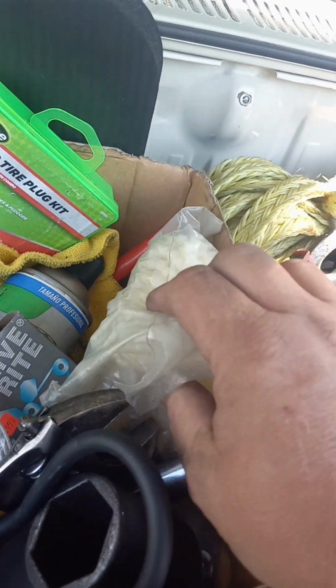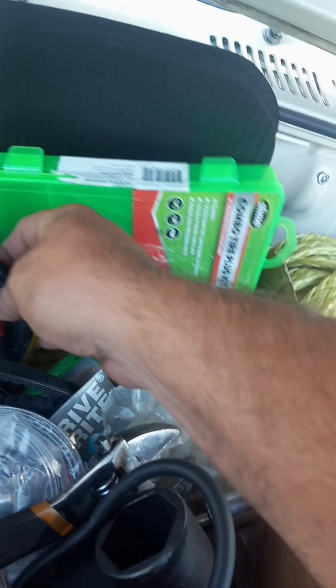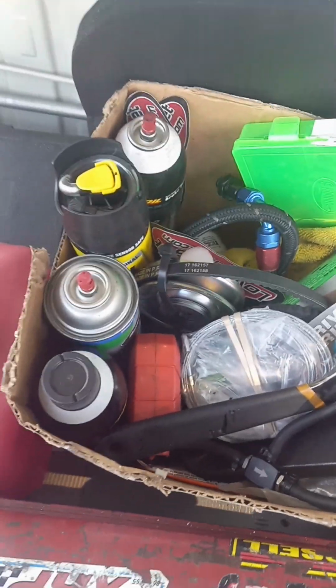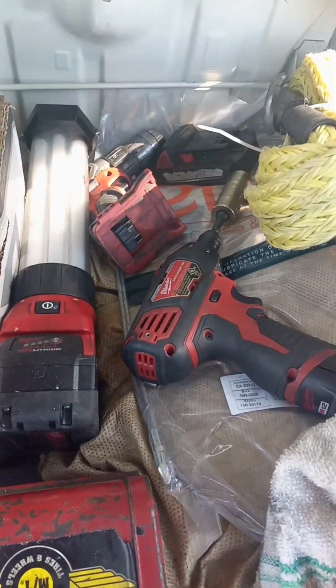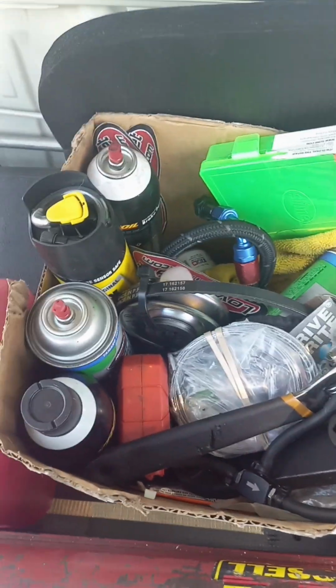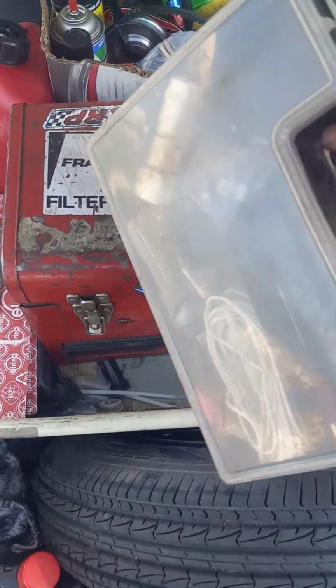An abundance of zip ties. Lots of brake clean, tire pressure gauge, and that's extra fuel line actually, just in case I need it. I have a drill right here, just in case you've got to drill a hole in something, you never know. Besides the toolbox, a full assortment of tools, and then your electrical supply stuff.